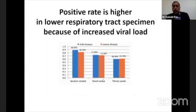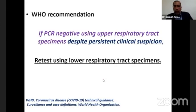We are speaking about whether it differs between severe or mild cases. Yielding is more or less the same. Okay, more on the timeline: detection of the PCR is higher with the timeline. But again, deep sample gives more yielding.